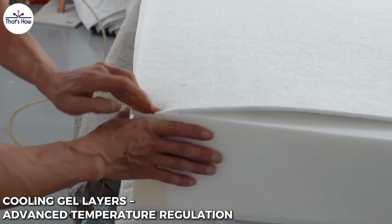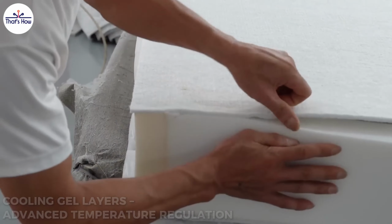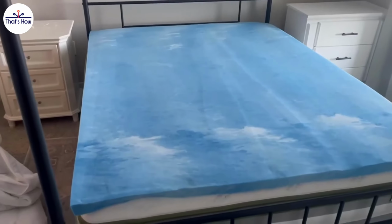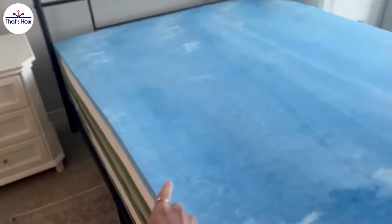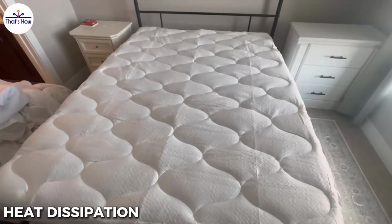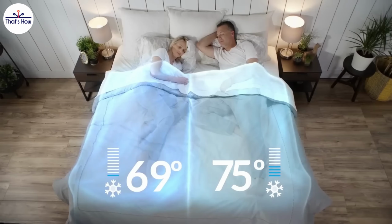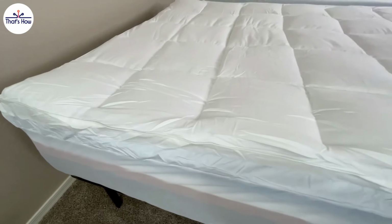Cooling gel layers. Advanced temperature regulation. One of the biggest complaints about foam mattresses is heat retention. To combat this, manufacturers infuse cooling gel particles into the foam. Heat dissipation. The gel works by absorbing excess heat and distributing it away from the sleeper, ensuring a cooler sleeping surface.